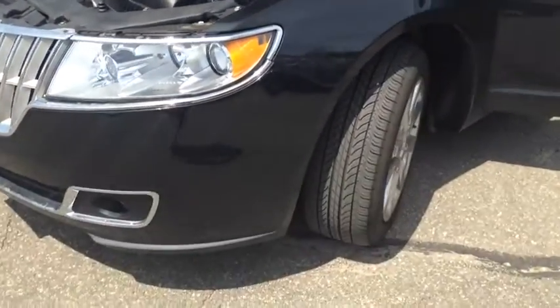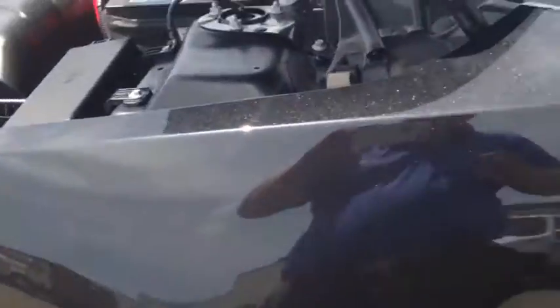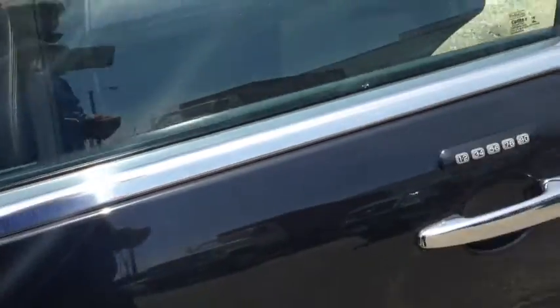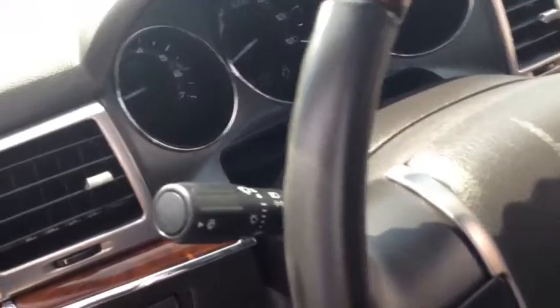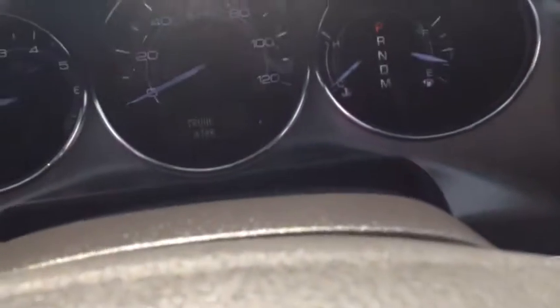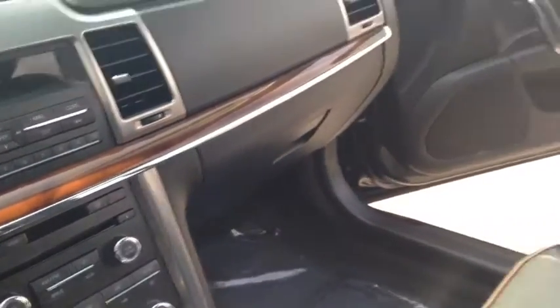I popped open the hood to show you everything looks really clean. Nice picture of the chrome wheels. I want you to see, just like if you were sitting here, how nice this thing is. I'll walk around to the inside of the car. You can see this interior looks like new. No big scuffs, scrapes. I mean, this thing's got just over 9,000 miles on it, just to give you an idea of how low the miles are and the condition of it.